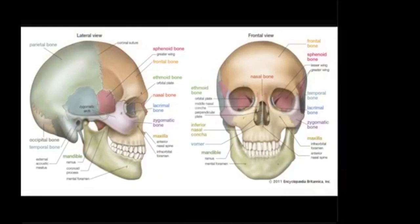I'm just going to switch over to my PowerPoint so you can see that a little better. Skull bones protect the brain, and they form an entrance to our body. From our mouths, we're able to consume food, and our skull consists of a few different bones. The skull is made up of 22 bones, and it holds the smallest bone, which is in our ear. It's called the stapes.